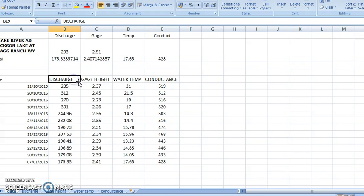I'm just going to do a Yellowstone supervolcano data review. The data we look at is discharge. Discharge of water will mean steam. The gauge height, the measuring gauge. The water temperature. And then you have conductance, which means passing electricity through the water and basically seeing how well it conducts electricity.